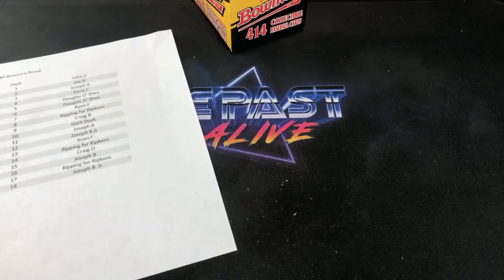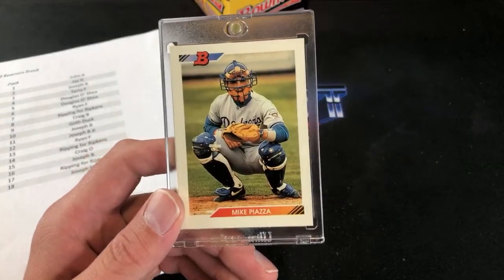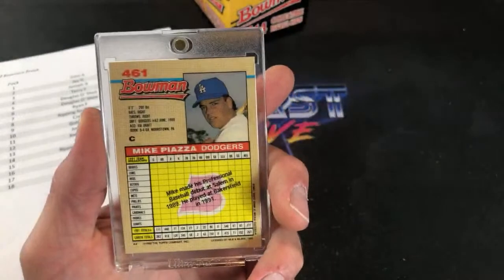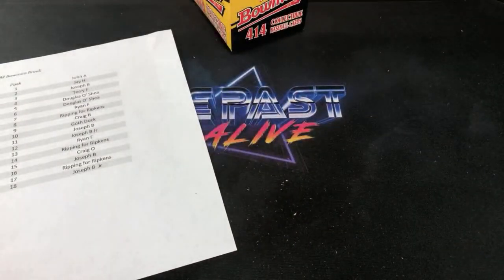But we did find a lot of other good ones for the most part. There's quite a few we didn't find. We found two Pedro Martinez second years. The Piazza was probably our best find for the night. It's a very nice one. I like that card a lot. And found a Manny Ramirez rookie card. Like I said, the Delgado. No Chipper Jones. No Trevor Hoffman.